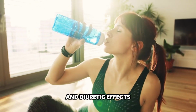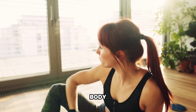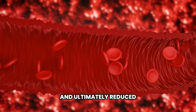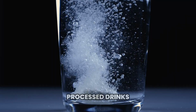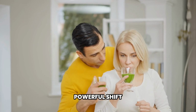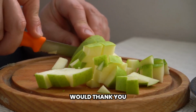Traditional medicine in countries like Mexico and parts of Central America has long used chayote to support heart and vascular health, and modern research is starting to back up those folk remedies. Plus, its hydration and diuretic effects help flush out excess fluid and sodium from the body, which can lead to lower fluid volume in the bloodstream, and ultimately, reduced pressure on artery walls. So if you're sipping on high-sodium soups or processed drinks, swapping in chayote juice might be a subtle but powerful shift. The real question is, what small change could you make today that your heart would thank you for tomorrow?